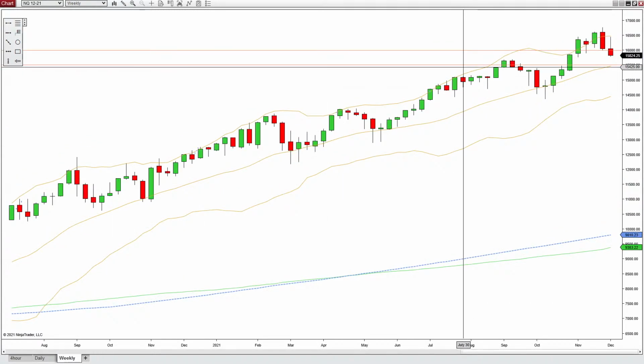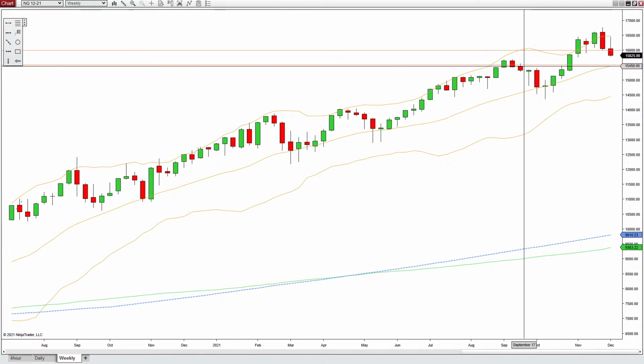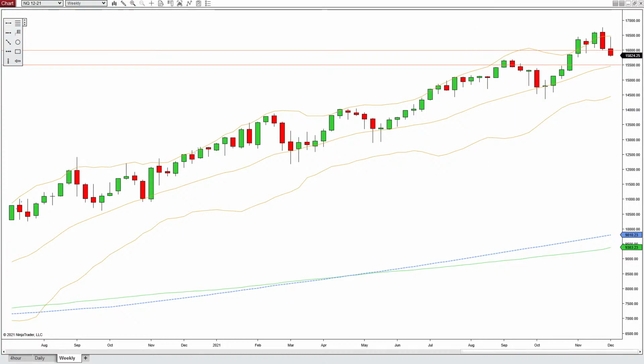We can look at the weekly where we think it might go. I've got this level marked out, 15,500, which is a 20 SMA on the weekly chart. That's been pretty solid support for it. Here, here, here, here. I suspect it's going to want to come down here, 15,500.